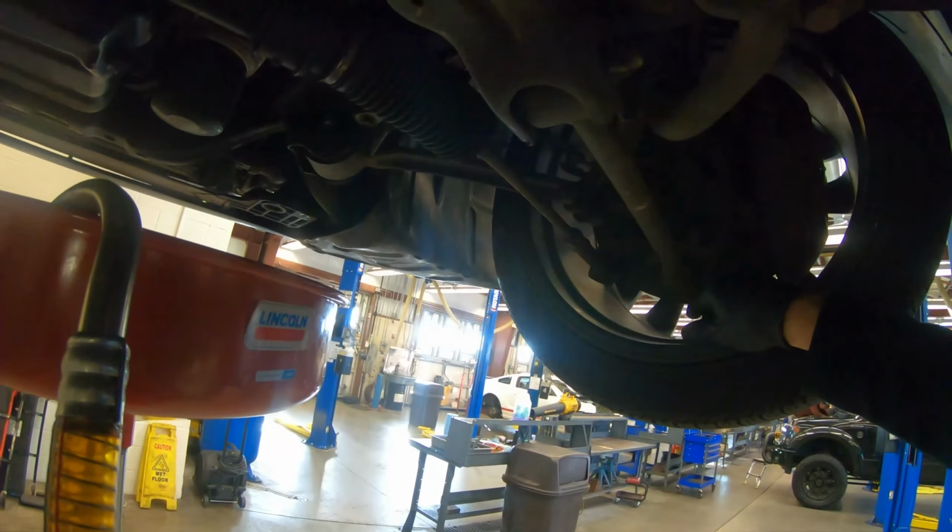So a trick to getting this off without getting oil all over your fingers is you apply pressure to it. It should come out nice and smoothly and not leak oil everywhere, but okay, it's starting to come out. Here we go. It's a money shot. Oh! That's good. That's good.